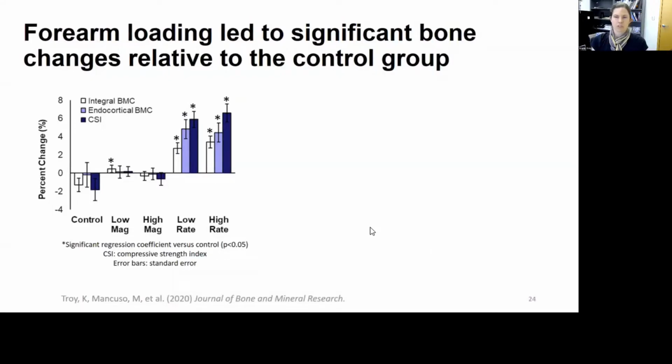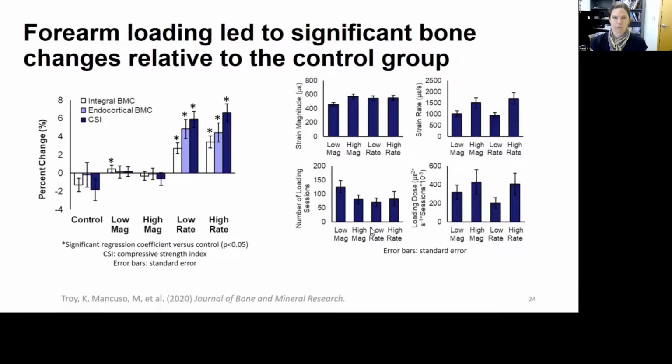So this really highlights the value of measuring what actually happened, because now we can look to see what participants are actually doing. Here we can see that while strain magnitude was higher for the high versus low magnitude group, that's these lines here, and strain rate was higher for the high versus low rate groups, there's variability in the number of loading sessions that each person completed. Ultimately, the mechanical loading ended up being confounded by participant compliance. And so we decided to move to a second analysis.